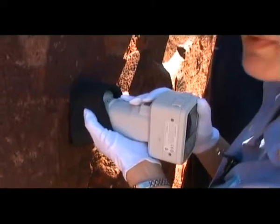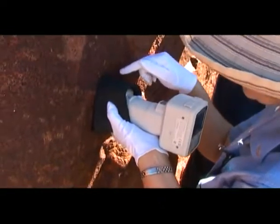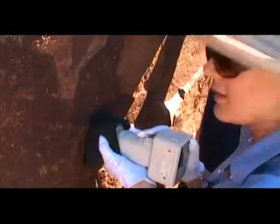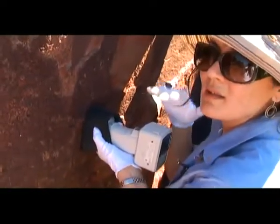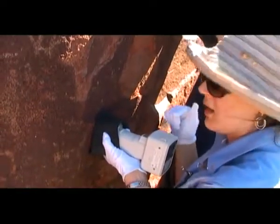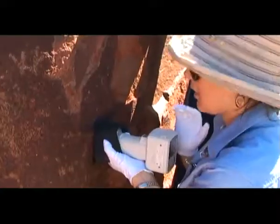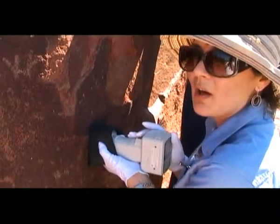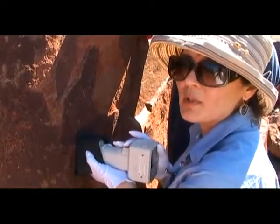So what the instrument does is use light to irradiate the sample. It shines some light on the sample and measures the reflected light that comes back. Now, if you shined different types of light on the sample, you'd get different types of light coming back. So this has a standard spectrum, and because we use the same spectrum every time and it's coming in from the same angle every time, when we come back each year, it gives us comparative measurements.